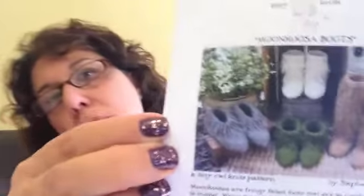So, Moon Kusa Boots by Tiny Owl Knits. I love Tiny Owl Knits. I've always loved her stuff, and this is actually the first pattern I've purchased from her, and I'm definitely making quite a few pairs of these. Moon Kusa Boots. Can you see that? I hope so.